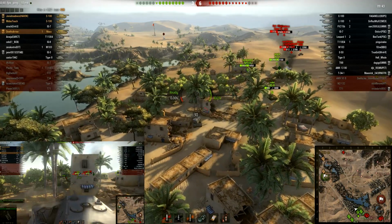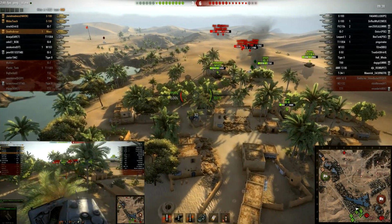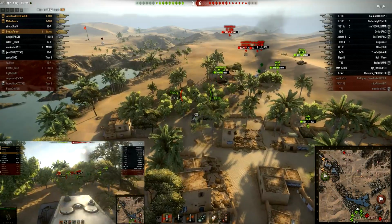We're currently losing this match by 3 tanks. Jovial and Midas are covering Cap. They're the only ones left now. And I'm still anchoring this town team.